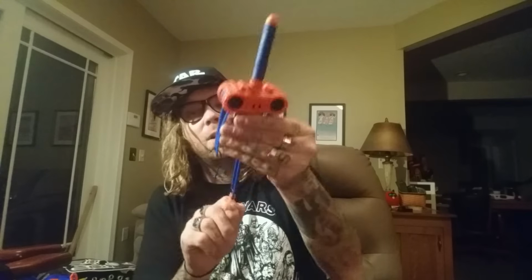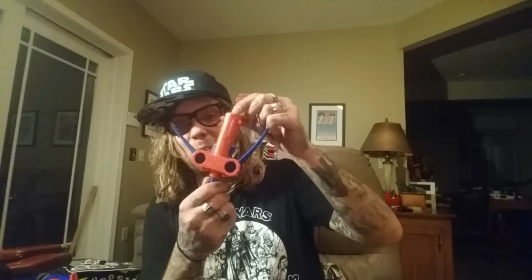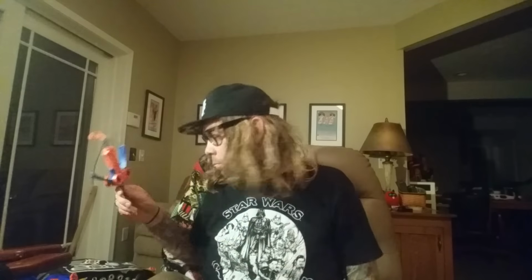I don't know what this thing is. It's obviously not Nerf, because I don't think the Nerf dart even fits on it. Let's give it a shot and see if that'll fire. I suspect the answer is no, but... Oh, it did! Okay, so yeah, cool little holdout bow. I have no idea where it's from or what it's called. It does not really have any writing on it, other than it says Jaru, made in China. If you know what it is, let me know.